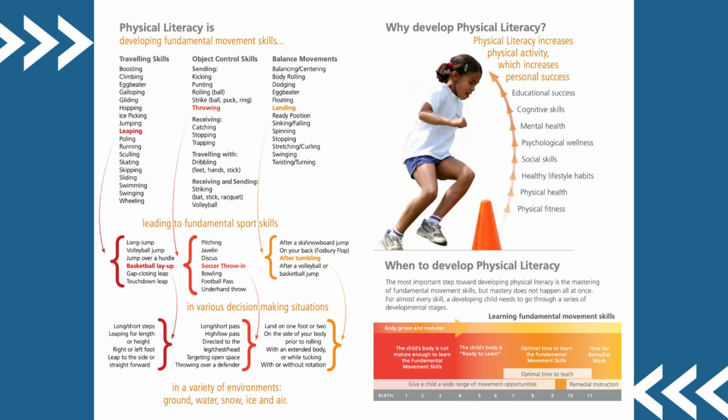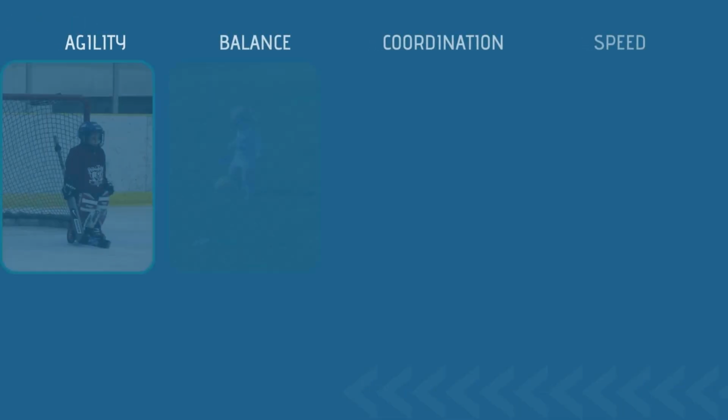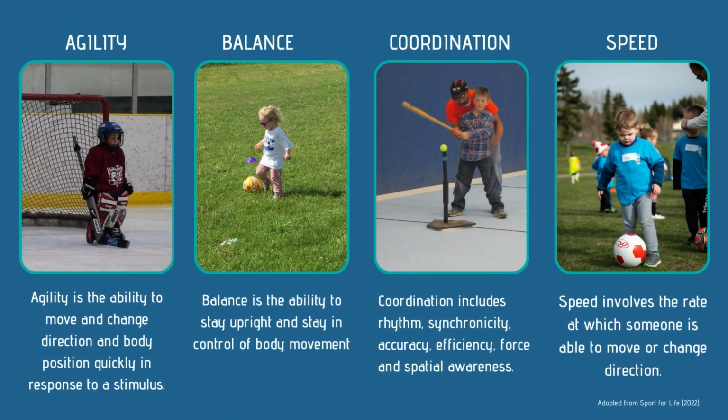For almost every skill, a child needs to go through a series of developmental stages, starting with having the opportunity to move as a baby and toddler. And then, after more growth and development, a child's optimally ready to learn fundamental movement skills between the ages of 6 and 11. As a coach, you can intentionally plan your sessions to provide opportunities to practice fundamental movement skills and use these skills in a variety of ways to develop the ABCs of physical literacy.